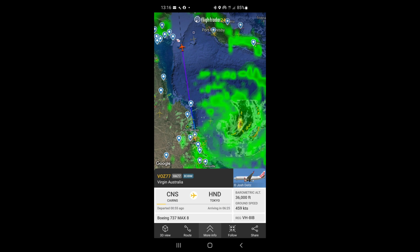And this is our flight radar track showing how far we had got and how close the cyclone was to Cairns, which when it hit, flooded the airport out. It was closed for, I think, days, maybe up to a week. I can't remember now, but somebody can remind me on that in the comments for sure.